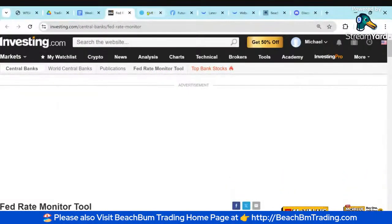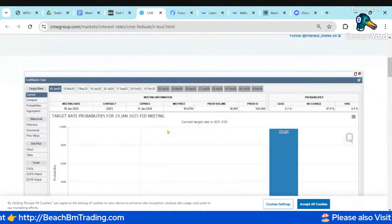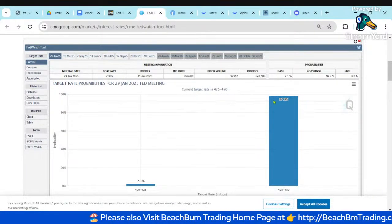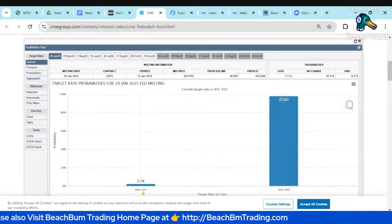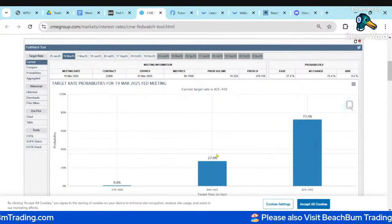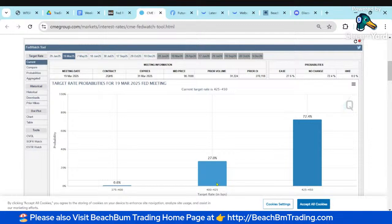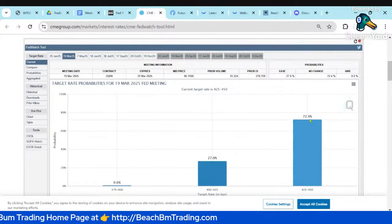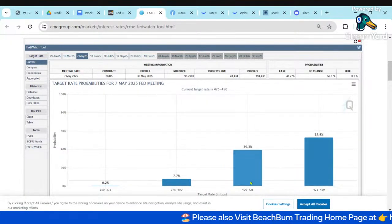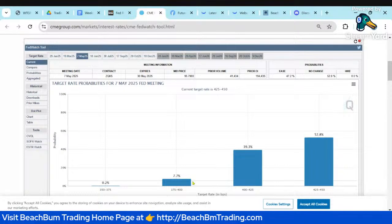So we'll compare that to what we can see in the CME FedWatch tool. So if we look at the probabilities for January in the CME FedWatch tool, again, almost 80% chance of no change, 2% chance of a 25 basis point change. You go to March, so 72% chance of continuing to hold, only 27% chance of a 25 basis point cut. So again, very probable they'll make no change in March. You go out to May, still over 50% chance of a hold, 39% chance of a 25 basis point cut, and a 7 or 8% chance of a 50 basis point cut.